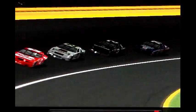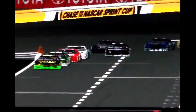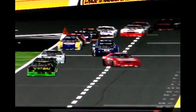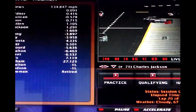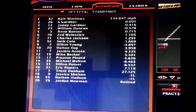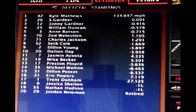Stephanie Gardner second, Johnny Gardner third, William Duncan fourth, and Ann Batson comes home fifth. And poor Zed Weinstein and Seth Cole were going to be down between those two for the win. Unfortunately, the cars caught up. Shelton held them up, and that spelled their demise. But nonetheless, Kyle Matthews, car 42, wins the race.